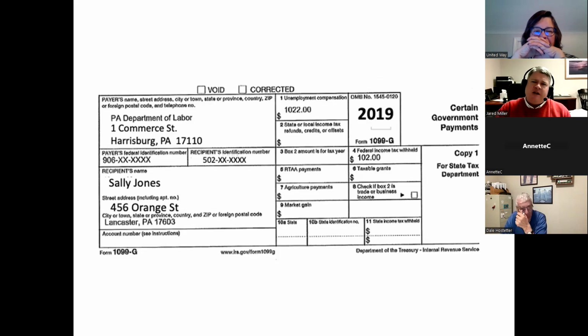So typically the taxpayer will bring that in. They'll say, I've been unemployed for a period of time, and here's a form I had gotten from the state. What you'll see here is we're just giving you a sample. For those of you who have done unemployment compensation before, you know that the address in PA is not 1 Commerce Street, but it's actually 651 Boas Street in Harrisburg. I have typed it so many times, it's muscle memory. I don't even need to look at the keyboard anymore to get that in.